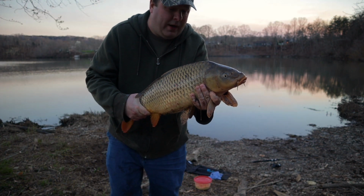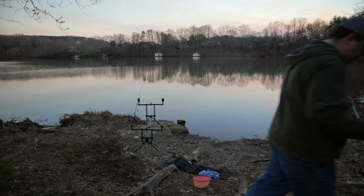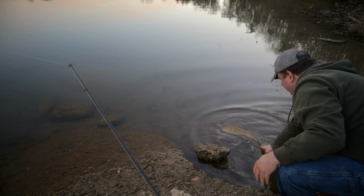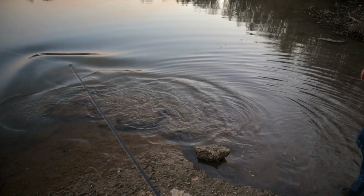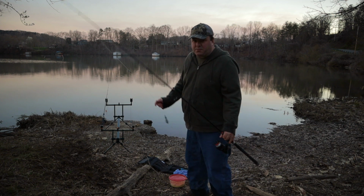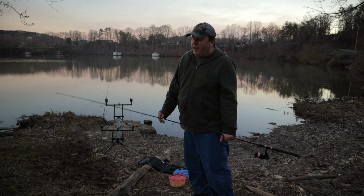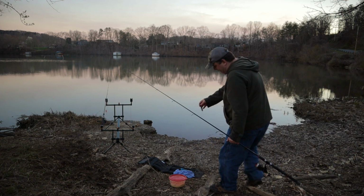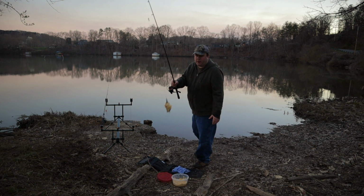I'm going to measure this guy real quick. I highly doubt this guy's 34 inches. 27 inches. Off he goes. I'm losing light fast, but I want to put this back out there anyway and see if I can get another one. The temperature is dropping pretty fast too, so I'm not going to be here too much longer. I put the hook in the dough ball on this one too.